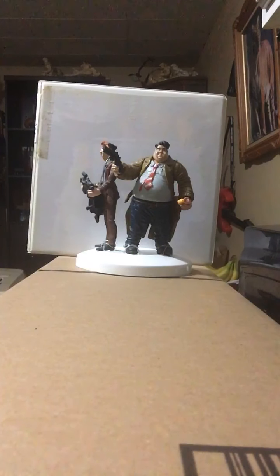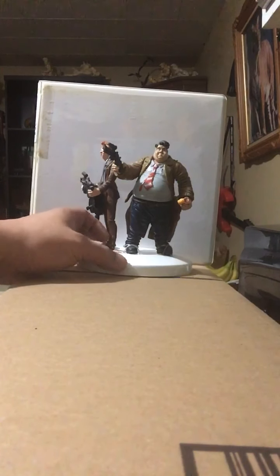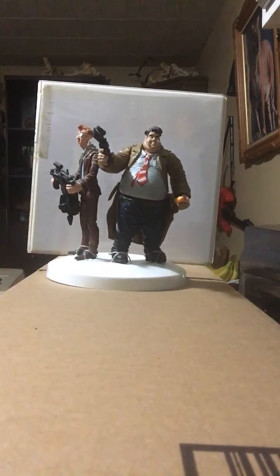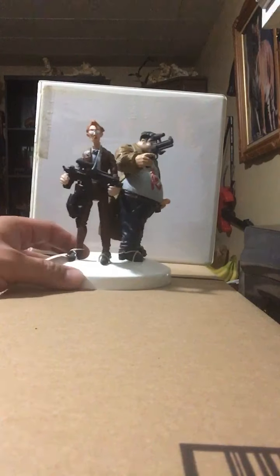Voila! This is police detective Sam and Twitch from the Spawn comic, and they were made back in, I believe, 1995. The one on the right, the fat guy with a big gun and a donut in his hand, that is Detective Sam. And the guy on the left, the skinny guy with a machine gun, that's his partner, Detective Twitch.